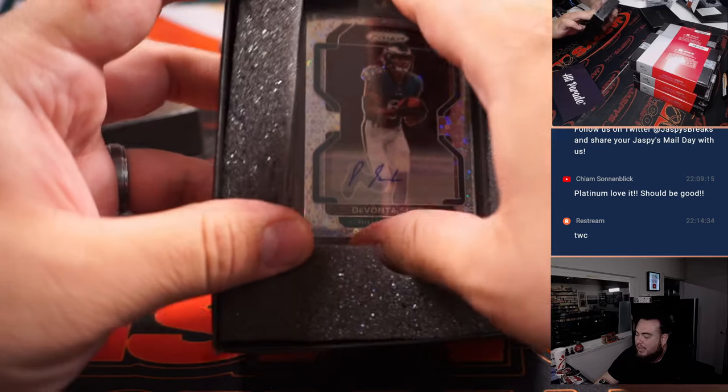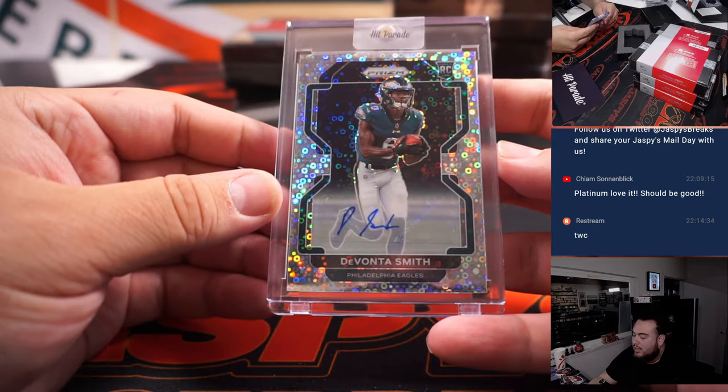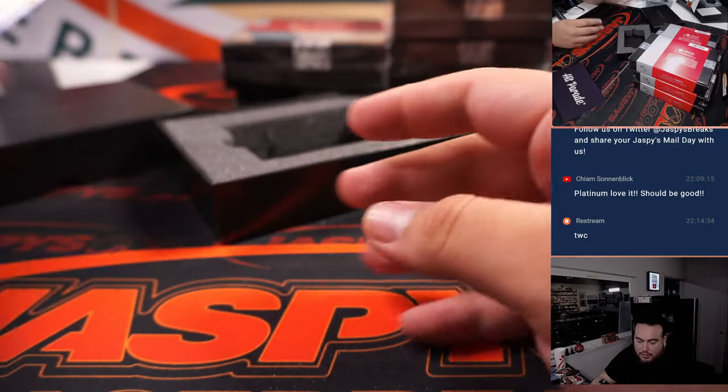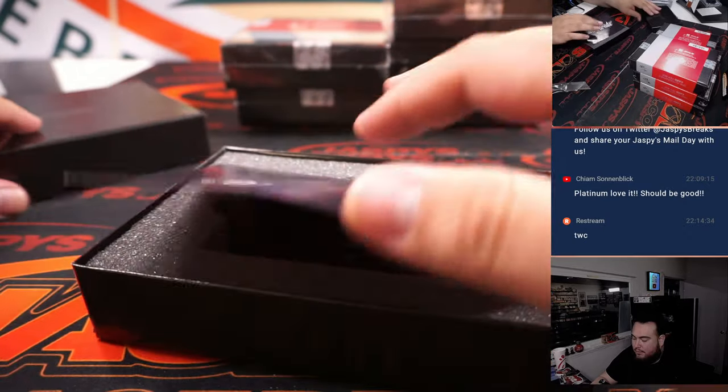A nice DeVonta Smith. He's had a great second season. Made some big catches for my Eagles. Fly, Eagles, fly. That's going to Barry and the Philadelphia Eagles.